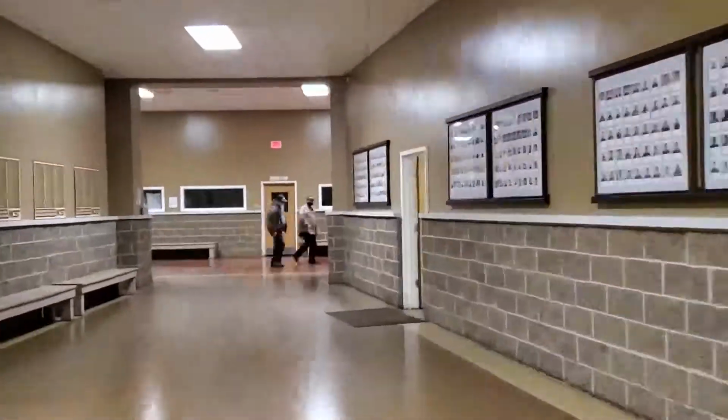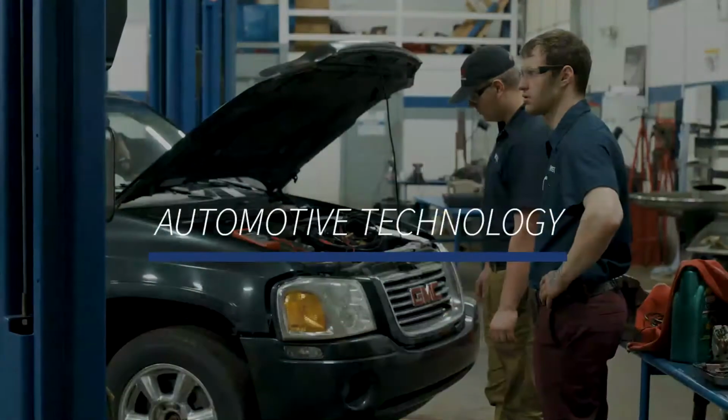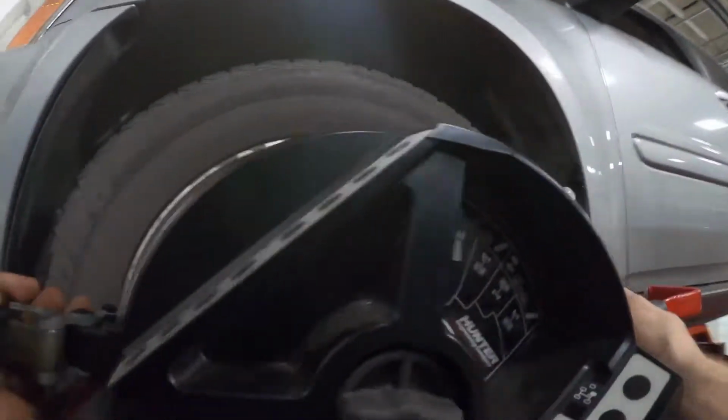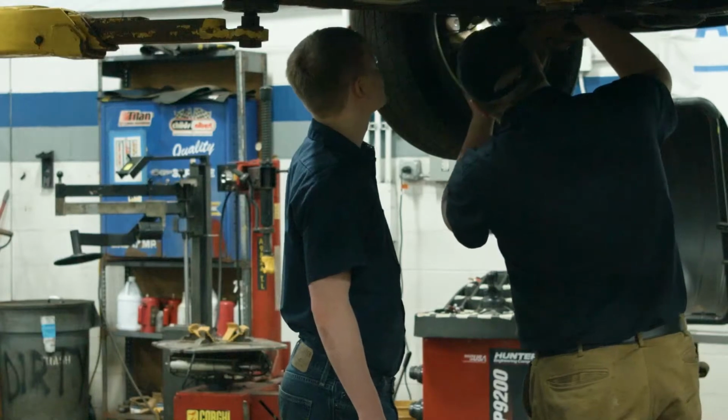The Automotive Technology program teaches students how to maintain, diagnose, and service the vehicles found in the automotive industry. Students of this program will be exposed to components bumper to bumper, including but not limited to engines, transmissions, brakes, suspensions, exhaust, and electrical systems.